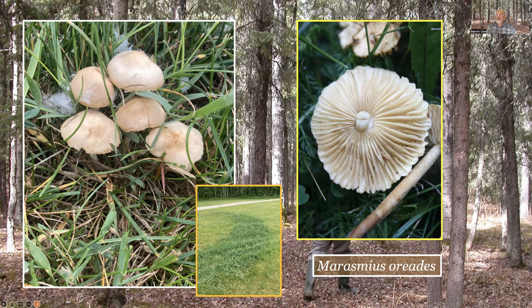Looking at the gills, they're really thick and they're widely spaced. And in between the gills, there's what are called intermediates. So this is what we're looking for. You see these all the way along: we see the big gill, and we see an intermediate here and another one there. With these growing in grass, with the tough stalk and the white, light, beigey nature of the mushroom, that gives you Marasmius oreades. And this is a really good mushroom to eat.